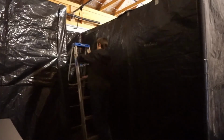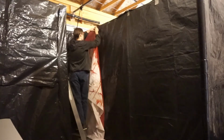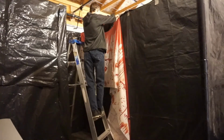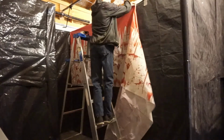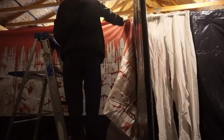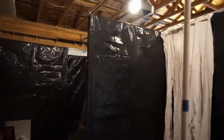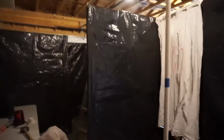Alright, so I'm going to put up those backdrops and then also finish this wall, and this scene should basically be done after that. So let's do it. Forgot, I have to put up this wall before I can finish the backdrop, so let's do that.